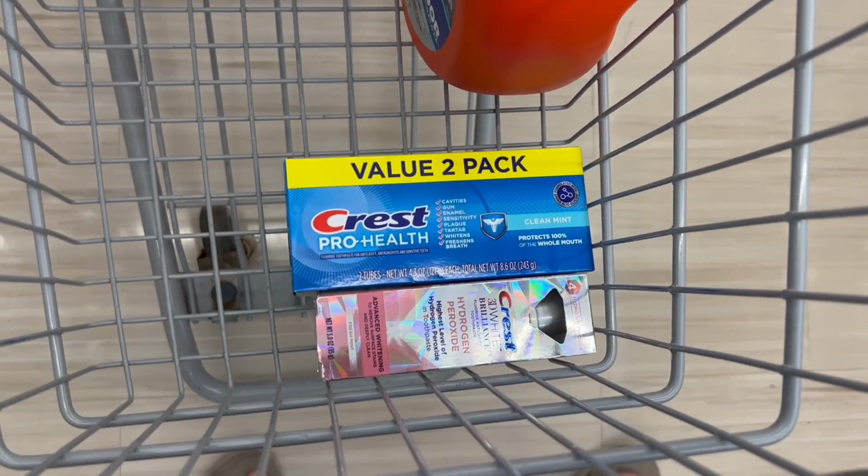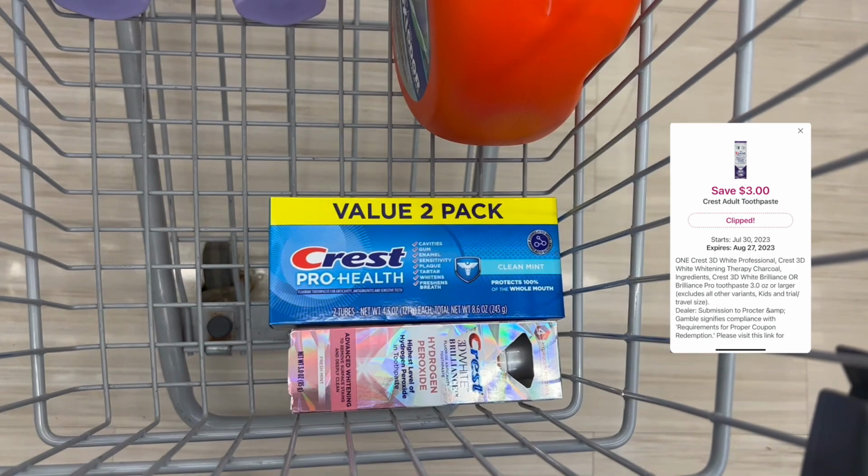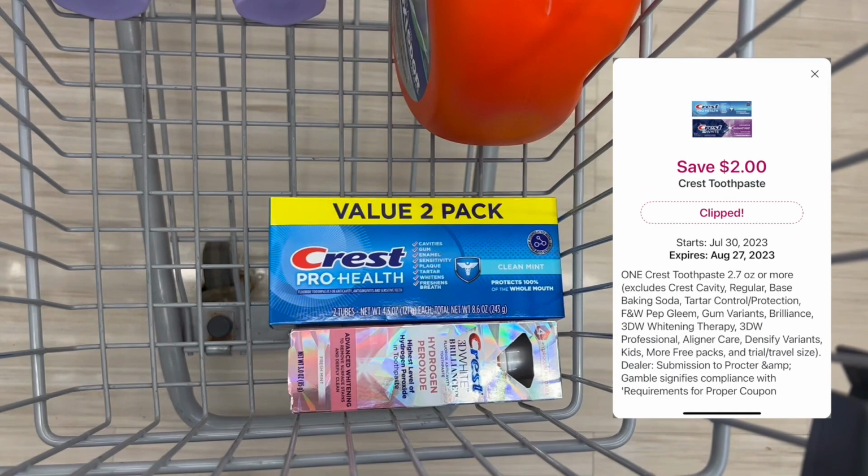So these will be $13.98. We have a $3 load to card coupon for the Crest 3D White Brilliance and a $2 load to card coupon for the Crest Pro Health.